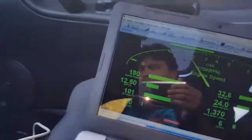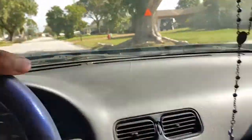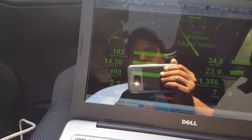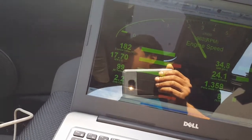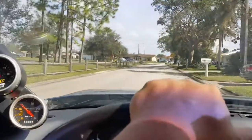Alright, so I'm going back on my second cruise. Basically, the temp got up to like 201 and just stayed there, and that's with one fan. So I know if I put on the other fan, it'll cool down and I'll be good. So I'm gonna order that when I go. But like I said, I'm just cruising around.